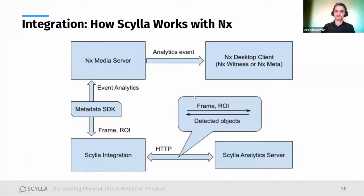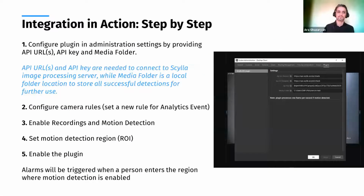And if I outline the guts, if you are interested in how it works, we're using a metadata SDK to do this input output, to take the frame from Nx server and to send it to Scylla Cloud. And again, it's very straightforward. As I said, this is the outline explanation of the video. You just configure the camera rules and enable the recording, and then the motion detection will do everything else. You just enable the plugin, that's it.